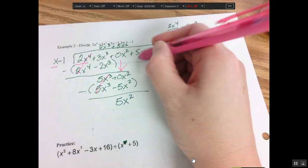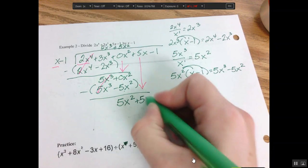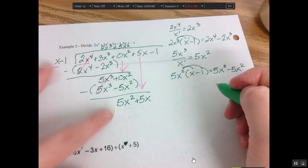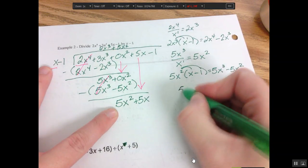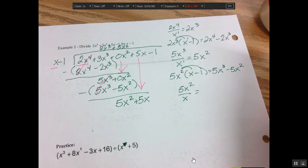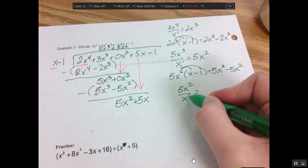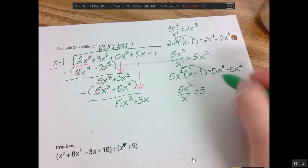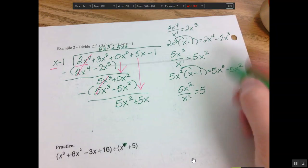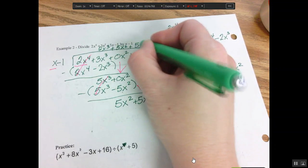All right, bring this down. So plus 5x. And then I'm going to do the first one divided by the first one. 5x squared over x. What's that? Remember to subtract your exponents. So I keep 5x squared, and then I subtract the 1. So what do I get? 5x, good. So the plus 5x goes right here.